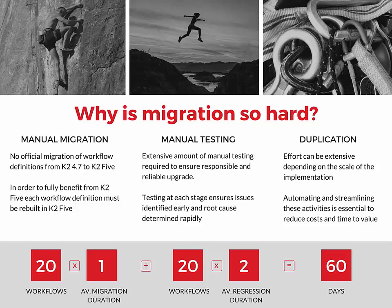Obviously, we would suggest that you test each phase because then it ensures that you capture and identify the root cause as early as possible, and you can do any remedial action. What that effectively results in is an awful lot of duplication throughout that overall process. And depending on the size of your K2 environment, that can be fairly extensive. Our view would be that if you can automate some of that, it streamlines the overall process and activities.